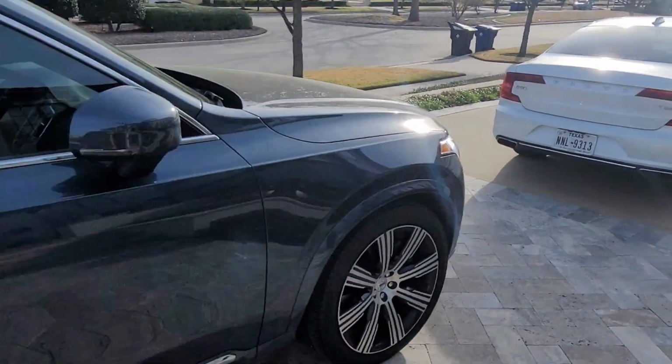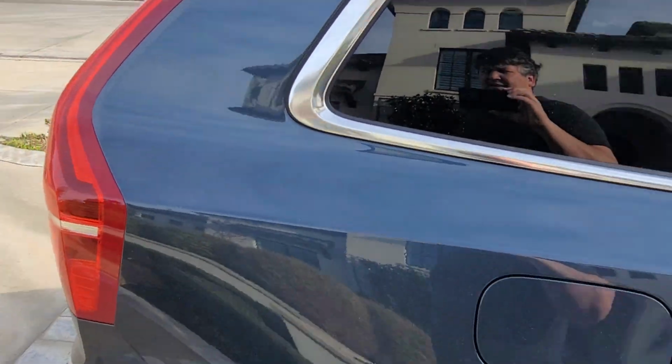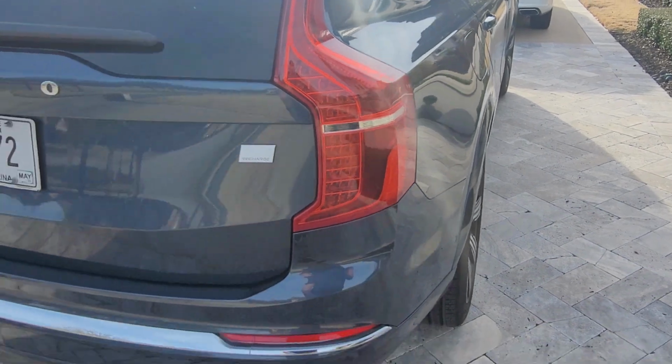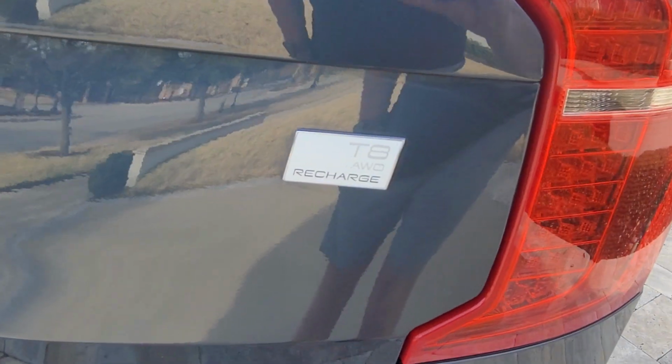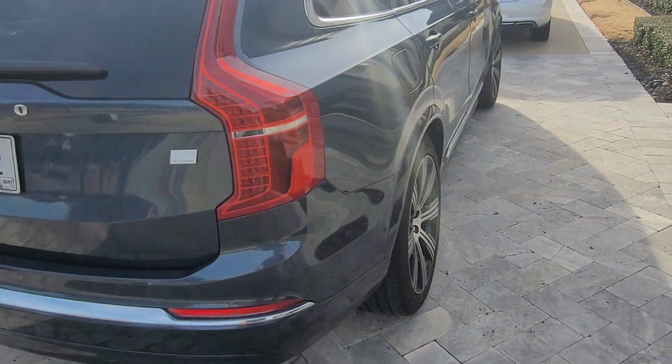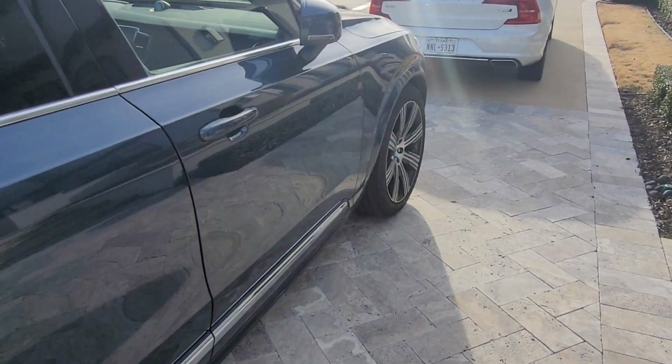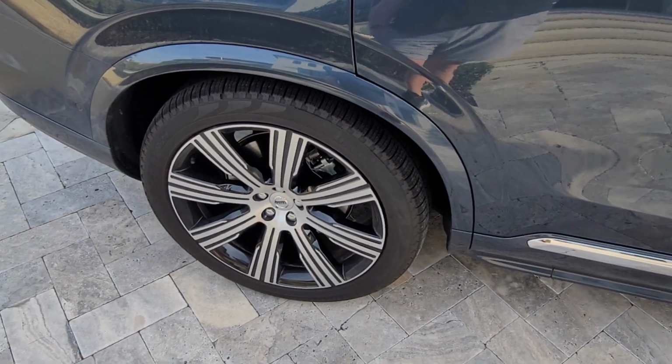They make a B6, which is a mild hybrid. The T6 there is supercharged and turbocharged. This here, though, is the T8, meaning it's 455 horsepower. It has a gas motor to power the front wheels and an electric motor to power the rear.